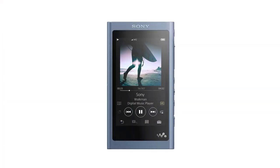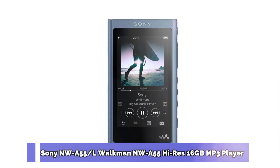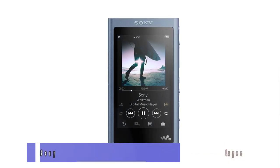Sony NWA55L Player. This device is best if you are looking for an MP3 that can play music for you continuously without any glitch in connection or sound quality.